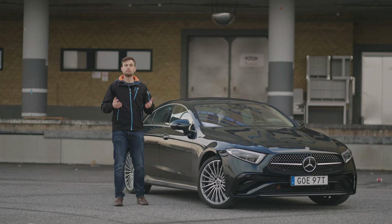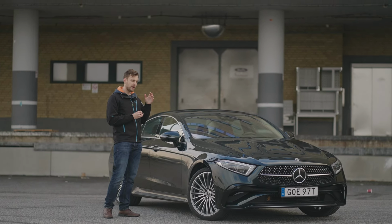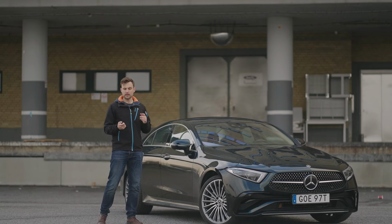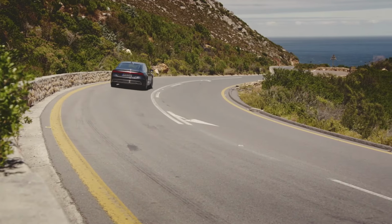Welcome to Honest Car Reviews. My name is Eric and this is the facelifted Mercedes CLS 300D. In this review I want to find out if this is the car that you should choose when you look at the BMW 8 Series and the Audi A7.